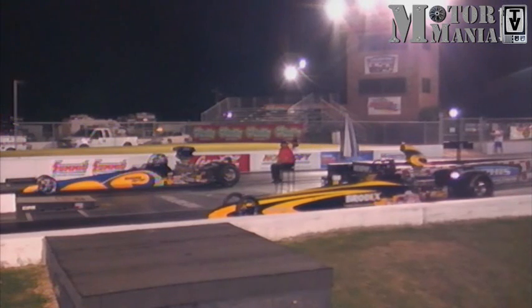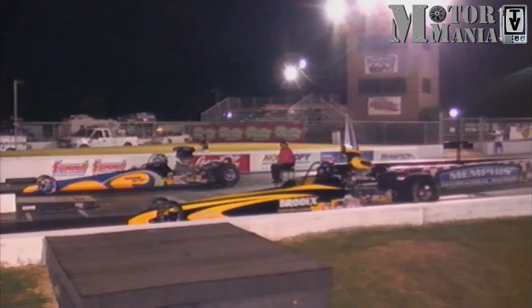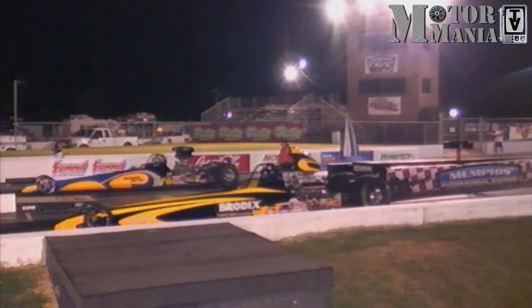Here's one of the Brodix team cars of Greg Brotherton, and Meadows, Coca-Cola lane, from Bahia, Mississippi. Local runners going to go here in Folk Race Cars round number 3.